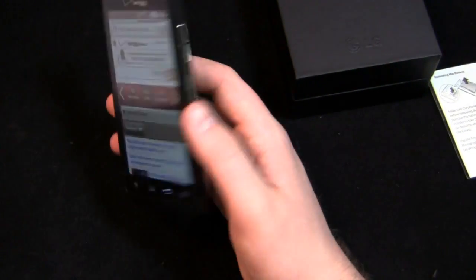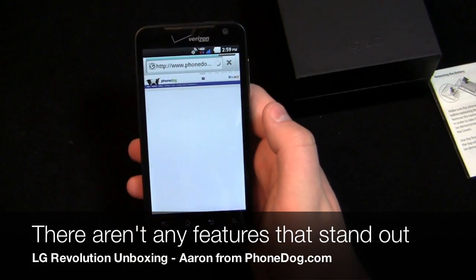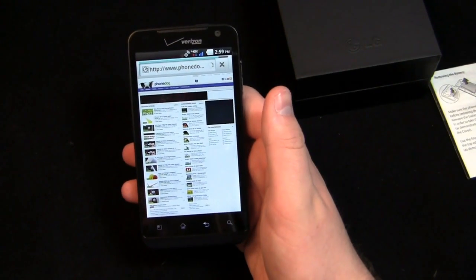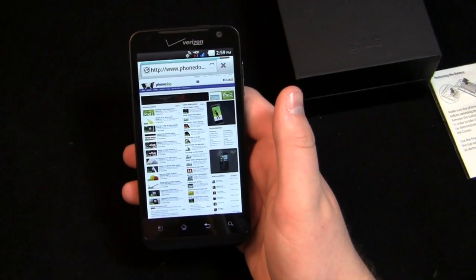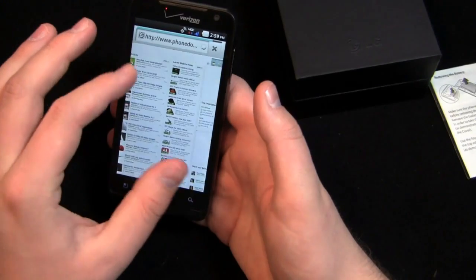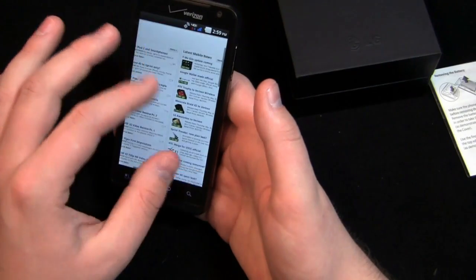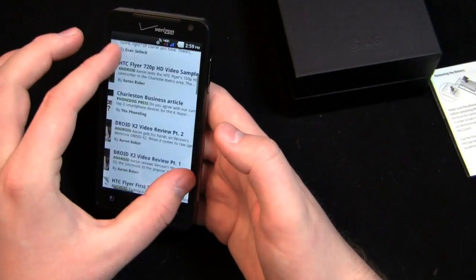But overall, it's a decent device. It's just one of those things. There's nothing that really stands out on the Revolution as opposed to something like the Thunderbolt or the Charge, like that Super AMOLED Plus screen on the Charge, or the 8 megapixel camera on the Thunderbolt, or HTC Sense 2.0. This one just doesn't seem like a whole lot stands out, and it's the same price as the Thunderbolt. So I think a lot of people are wondering, hey, if it was $199, I'd consider it, but at $249, I'm going to go with the Thunderbolt or something like that. So it'll be interesting to see how well it sells.